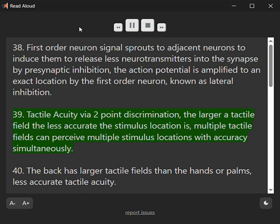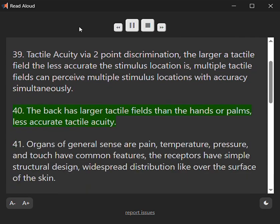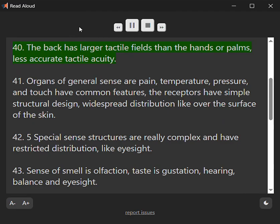39. Tactile acuity via two-point discrimination. The larger a tactile field, the less accurate the stimulus location is. Multiple tactile fields can perceive multiple stimulus locations with accuracy simultaneously. 40. The back has larger tactile fields than the hands or palms, so less accurate tactile acuity.